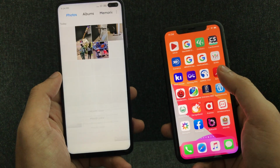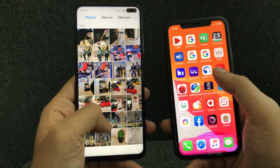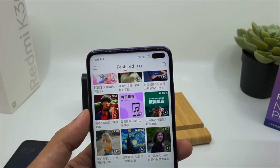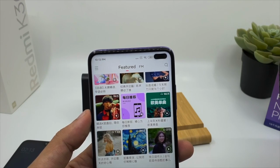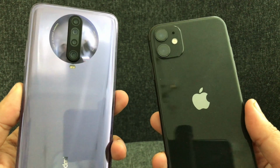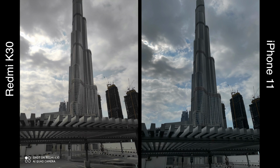It can definitely shoot 4K videos with 30 frames per second from the rear. On the front, it has a main 20 megapixel selfie camera with f2.2 aperture. And there is also a 2 megapixel depth sensor for the bokeh effect. It can take 1080p videos with 30 frames per second from the front camera also. Now let's enjoy some photos and videos taken from both these devices.